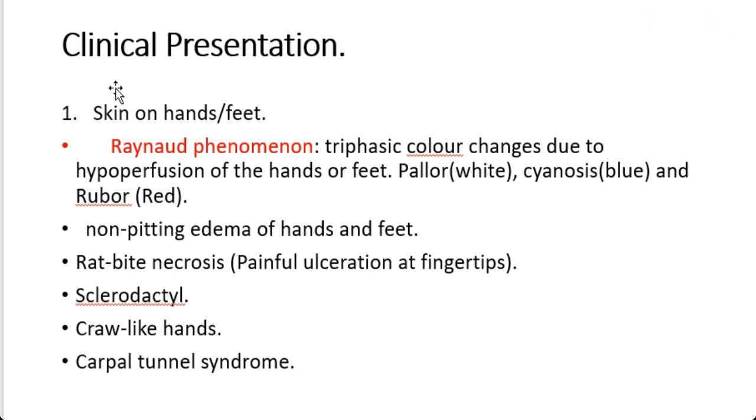Clinical presentation includes different parts of the body, starting on the skin of hands and feet. There is Raynaud phenomenon. This is a triphasic color change due to hypoperfusion of the hands or feet. What is seen is pallor, which is white, cyanosis, which appears bluish, and rubor, which appears as reddish discoloration, like the French flag. There is also non-pitting edema of hands and feet. There's rat bite necrosis, a painful ulceration at fingertips, and sclerodactyly, hardening of the digits. Claw-like hands and carpal tunnel syndrome due to compression of the median nerve.